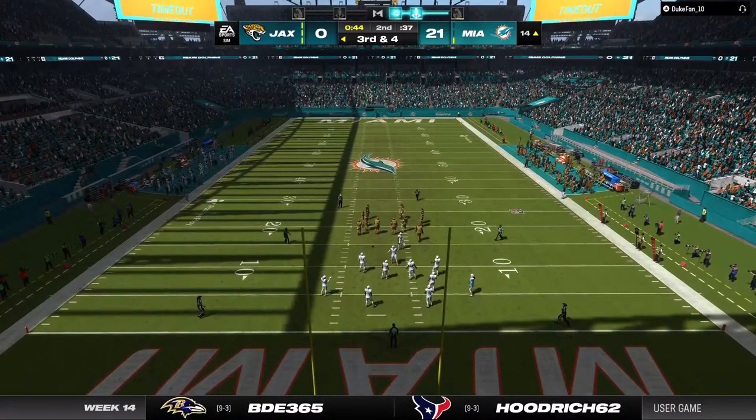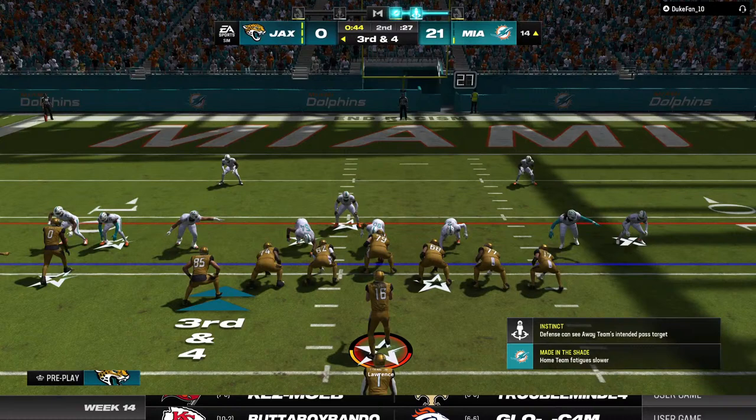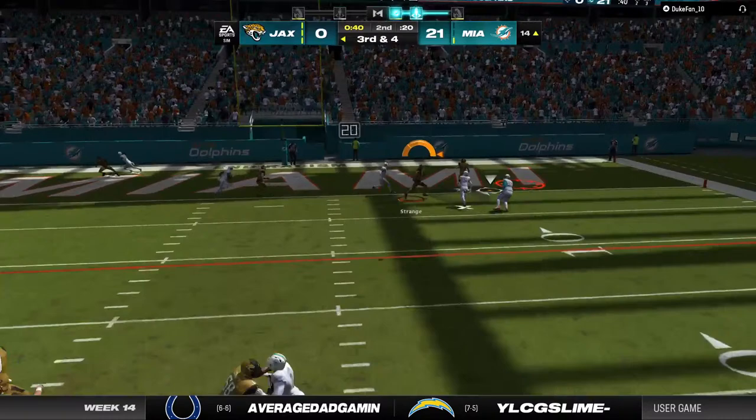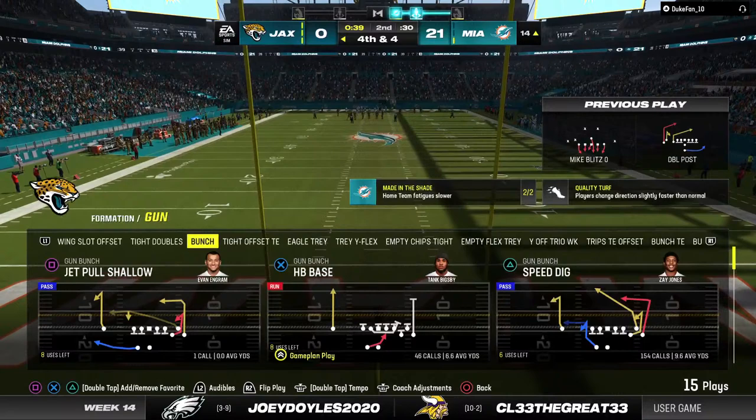Third and four. Lawrence will throw to the end zone, but it's incomplete. Sometimes it's just not your day. There's another failure right there on third down. The Dolphins do the job defensively there, and now it brings up fourth.